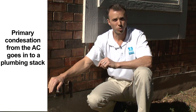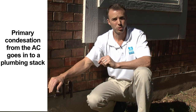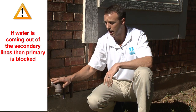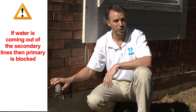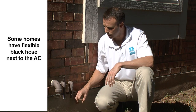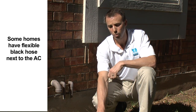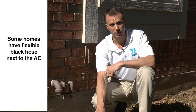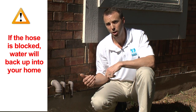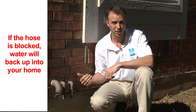In general, on newer homes, the primary condensation line from your air conditioner goes into a plumbing stack. You may hear it drip, but normally you'll never see it. If you see water coming out of these secondary lines, that means the primary is blocked up and there's a problem. Some homes have a black 1-inch flexible hose that'll run out adjacent to an air conditioner. Please ensure that hose always goes downhill and is never blocked. If that hose gets blocked with dirt or debris, the water is going to back up into your home and eventually either rain down from the ceiling or flood from a ground level AC unit.